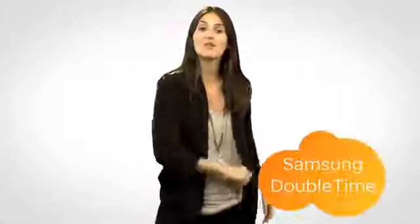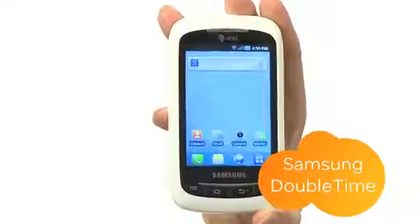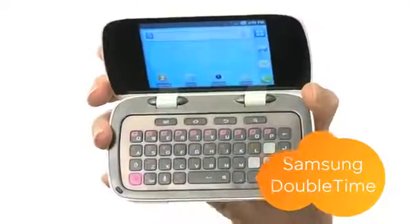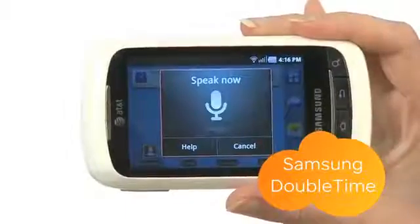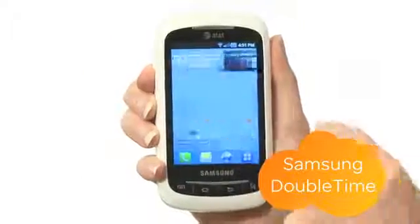The Samsung Double Time comes with a cool white with pink color scheme. It lets you stay connected with your social networks, and it's good for texting and multitasking because it comes with a full flip keyboard. The Double Time comes with a digital camera and camcorder. It has voice recognition and drag-and-drop widgets, as well as 5 scrolling home screens.